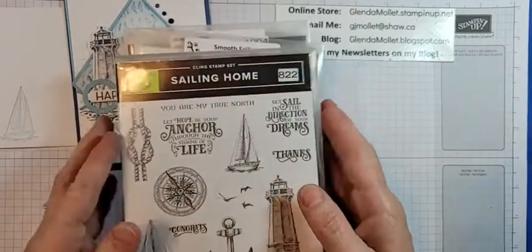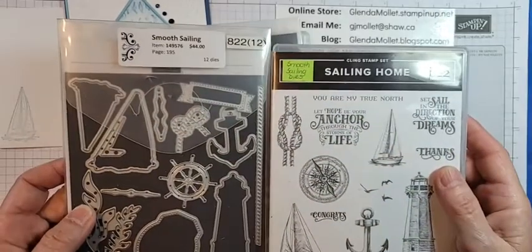So there's the Sailing Home stamp set and the dies.